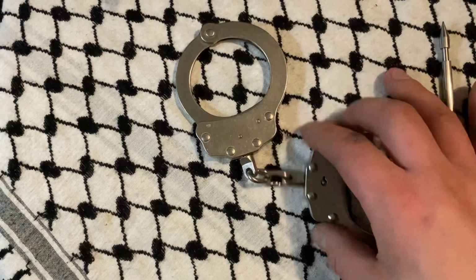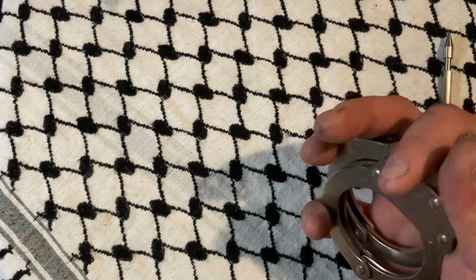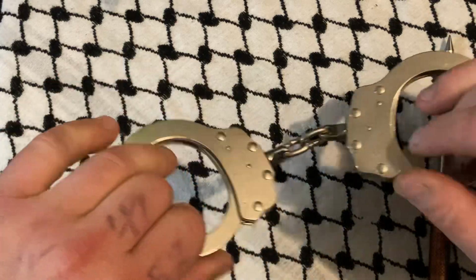The ones that are better are the ones with the hinges, the hinge cuffs, because they really do immobilize. These give you some room. With the hinge cuffs, you have that flex, and that's it.